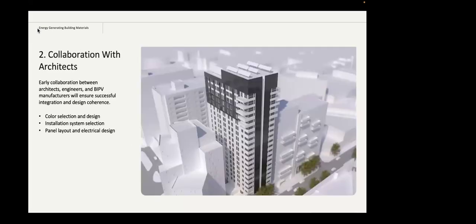Working with architects early on is really important. Understanding that there is a really important element that architects need to be able to discuss with their clients, and understanding how color selection will impact performance. Understanding that there's different installation systems that are available, understanding what panel layout and electrical design looks like. So we like to get involved early so that we can address all of those issues.